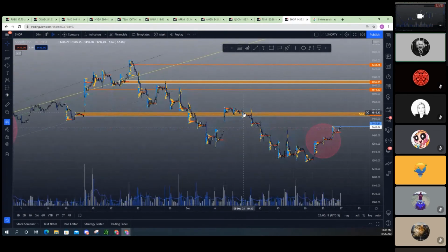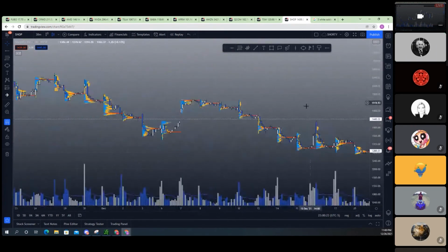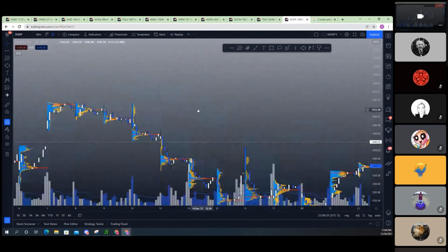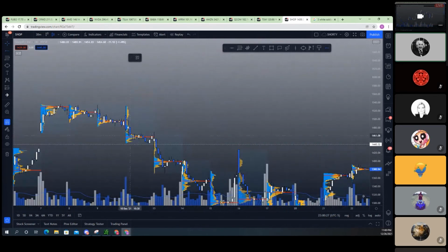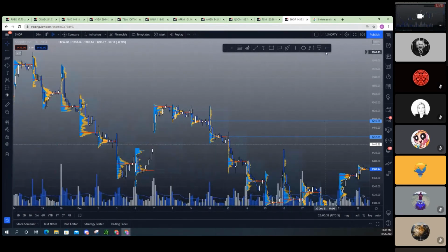Yeah, there's definitely a VPOC there now. Okay, so that's no longer a VPOC, they changed it. So 1458. No longer a VPOC here, 1495.